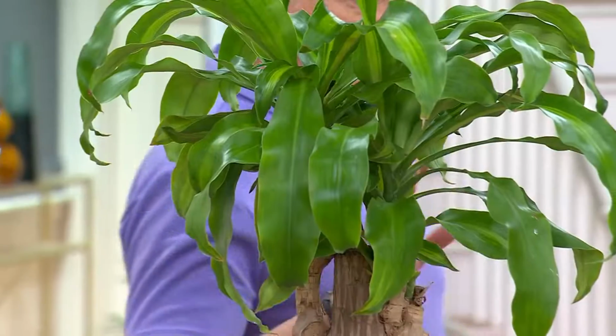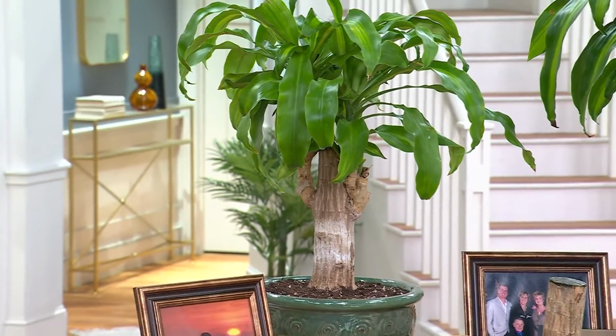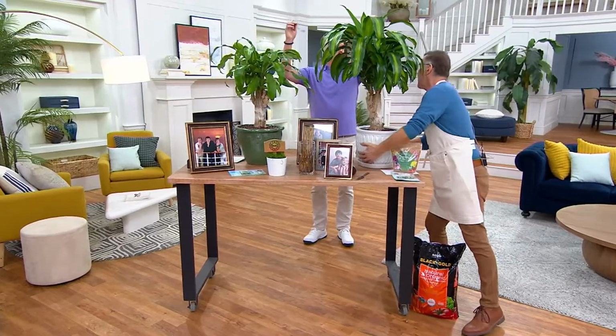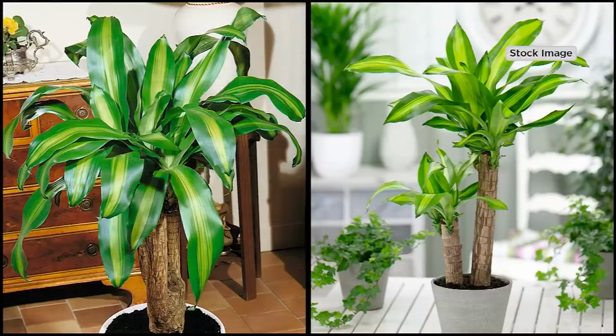Whether it's near a window or not near a window, how long could this be, even in a basement? Even a basement. How many years? Decades. I don't know. 20, 30 years, and the height will be limited by the size of the container and your ceiling height. Because they can literally get 8 feet tall and touch your ceiling if you care for them properly. Easy. Basement plants, indoor, only here at QVC.